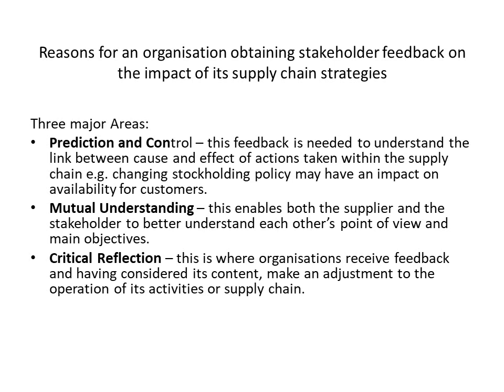So why do we obtain feedback on supply chain strategies? Well, it helps us in predicting and controlling. The feedback is needed to understand the links between cause and effect of actions taken within the supply chain, e.g. change in stockholding policy may have an impact on availability. Mutual understanding. This enables both supplier and stakeholder to understand each other's point of view. And perhaps critical reflection, where the company receives feedback and, having considered it, can make an adjustment to the operation. So it's almost experiential learning. It is reflecting and thinking what's happened. You could link that to plan, do, check, act.